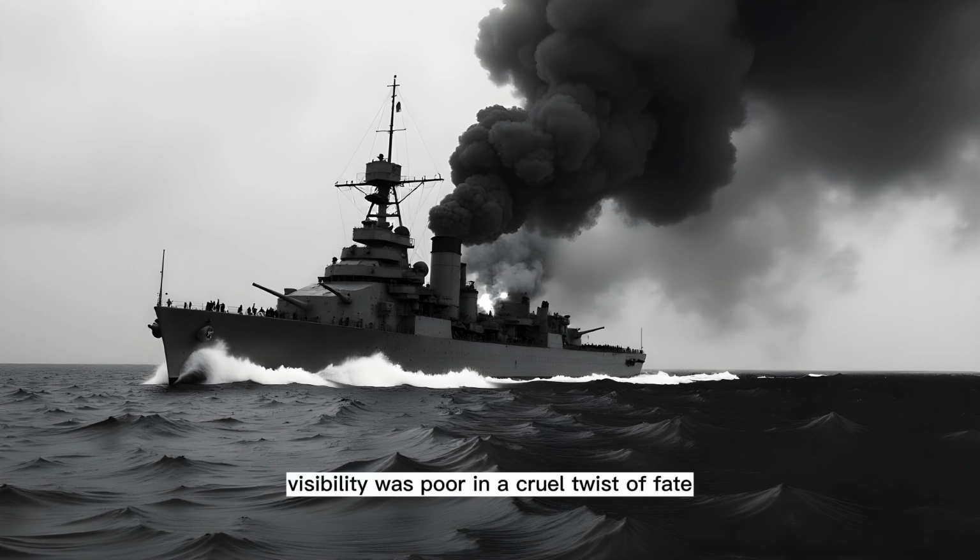Visibility was poor. In a cruel twist of fate, the first wave of Swordfish mistook HMS Sheffield, sent ahead for reconnaissance, for Bismarck and launched their torpedoes at her. By pure luck, none of the weapons detonated, either due to faulty magnetic fuses or last-second course corrections. The blunder was quickly recognized. A second strike was immediately prepared. At 8:47 p.m., a second wave of Swordfish took off and this time found their target.